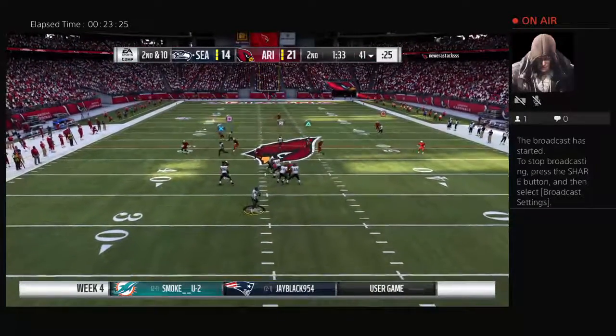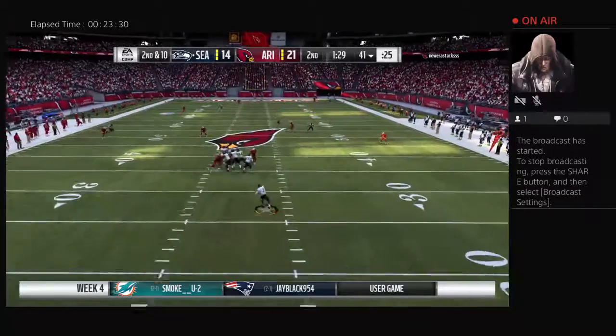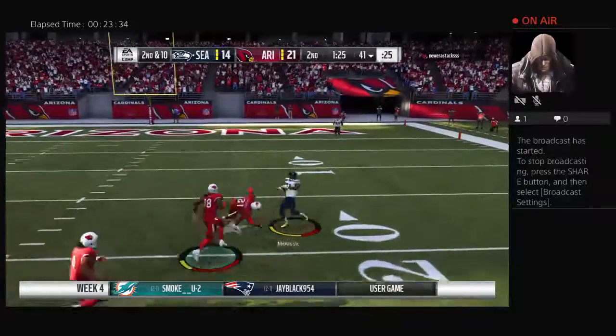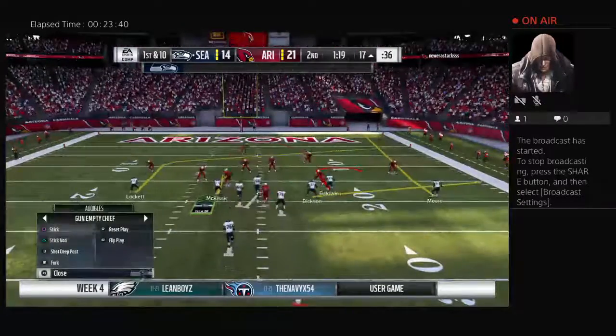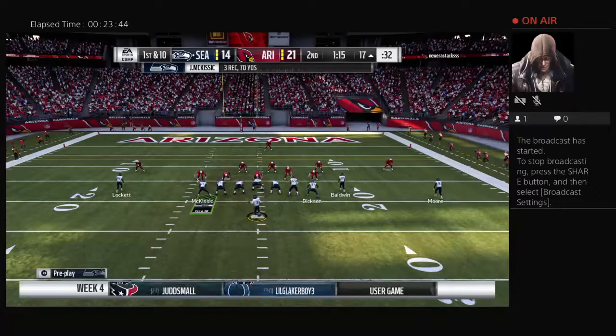2nd and 10 now, Wilson. And he's got his man out of the backfield. That's complete. And he's going to get this deep onto Arizona's side of the field. It's a big play there for Seattle. 42 yards.